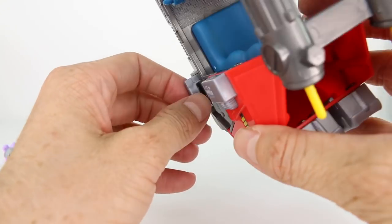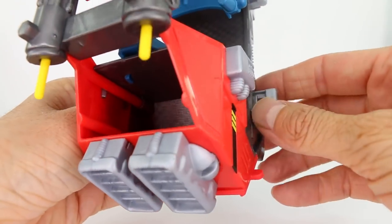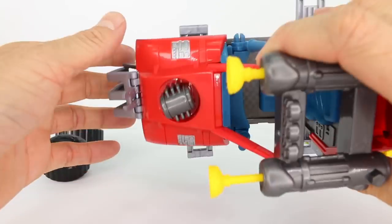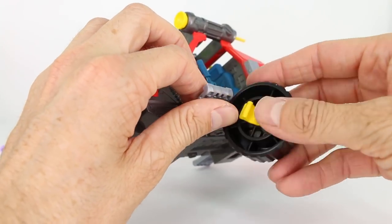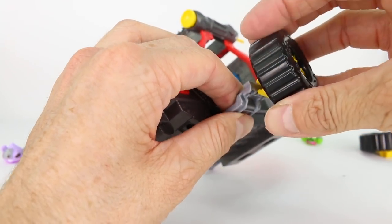So what we're gonna do is pull these sliders out like so. So this goes like this, and then this one comes out like that as well. The front as well comes out. The front wheels are the smaller wheels. So what we're gonna go ahead and do is take this peg like so, and we are going to stick it on.